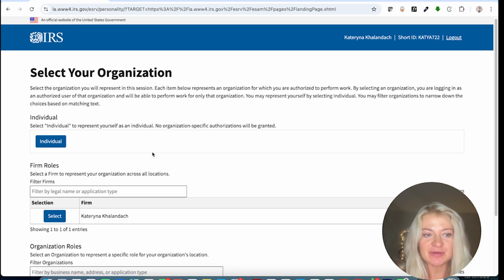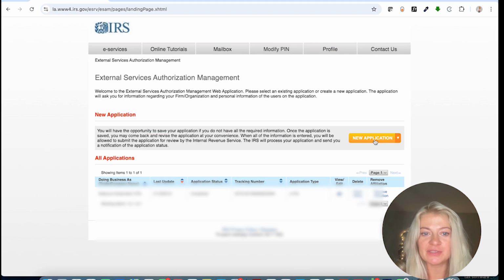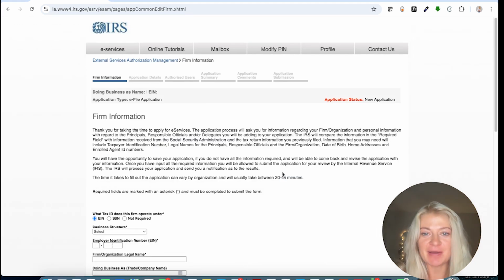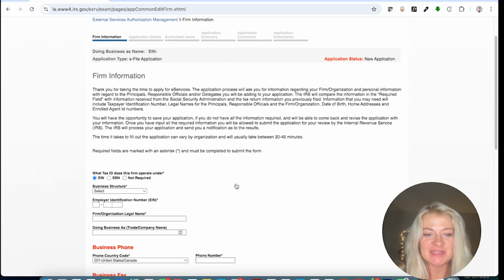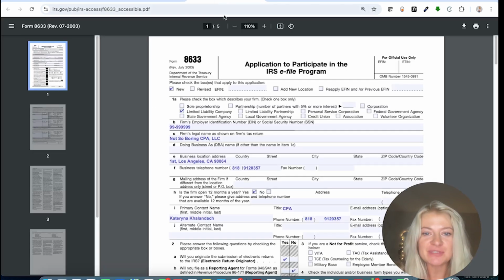Here, what you need to do is go to individual, and then you can check the application, new application, e-file application, and you can start your new application to get a PTIN. So one of the ways is to do it online right here. Another way would be to fill out the form. There is a Form 8633 that you can fill out and mail your application. The information that we put in the form and online is identical. It will take a little bit longer to do it by mailing the IRS, so I recommend doing it online. But if the online option is not accessible, you can always do it by mail.